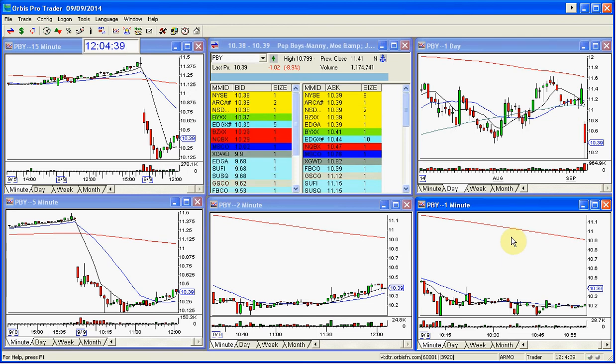Had a great exit on this, and a lot of people always ask me, well, how do you know where to get out at the right place? Because I have the numbers and also I'm watching the price action as I'm up in the trade, okay? Time of the day, price action, the reversal signs, all of this that I teach in the class.